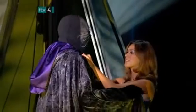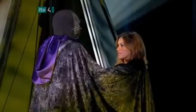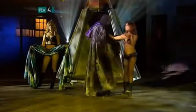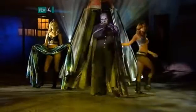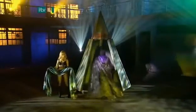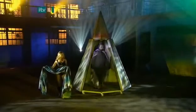I like his personal stylist. Apparently, so does he. Easy, big guy. You've got conjuring to do. That's better. Back to work. Magic before pleasure. With a flourish, the magician steps inside the pyramid and goes to work.